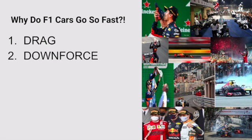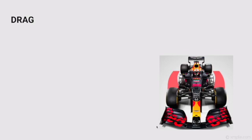Why do F1 cars go so fast? F1 cars can go up to top speeds of 400 kilometers per hour. There are two main contributors to this: one, drag, and two, downforce. These cars are designed to utilize these factors. Drag. Controlling how air flows around the car is crucial for maximizing speed and minimizing drag.